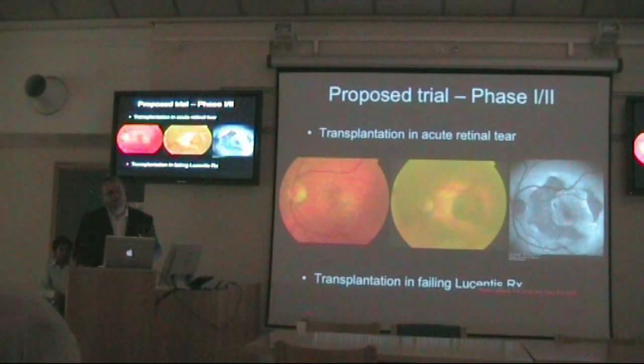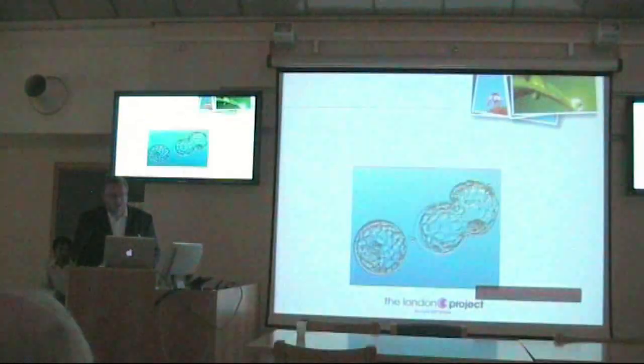If we were to go into the larger group of AMD, which is the dry case, we would have to go into very late cases. They would already be blind and literally just have peripheral vision. We don't think that's appropriate. If we go into these cases first of all, we would be able to do a second trial of dry AMD before those patients lose their vision. So this is the rationale here.